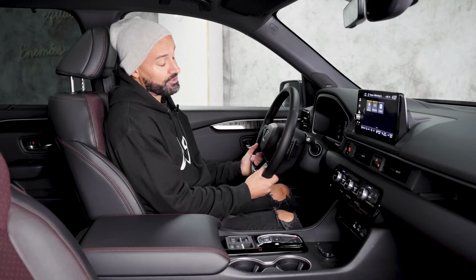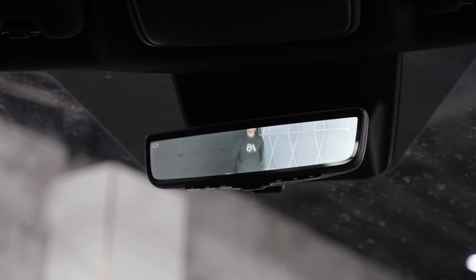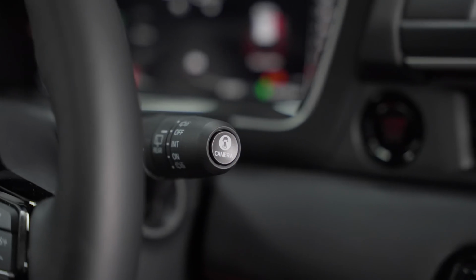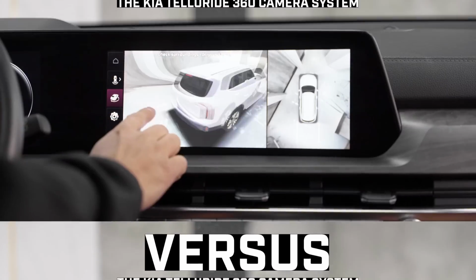I want to tell you something about the Telluride though. The Telluride does have a rear view mirror camera right there, and in this specific case, you don't have it. And when you want to put in reverse, you have these measly cameras. Let me show you.